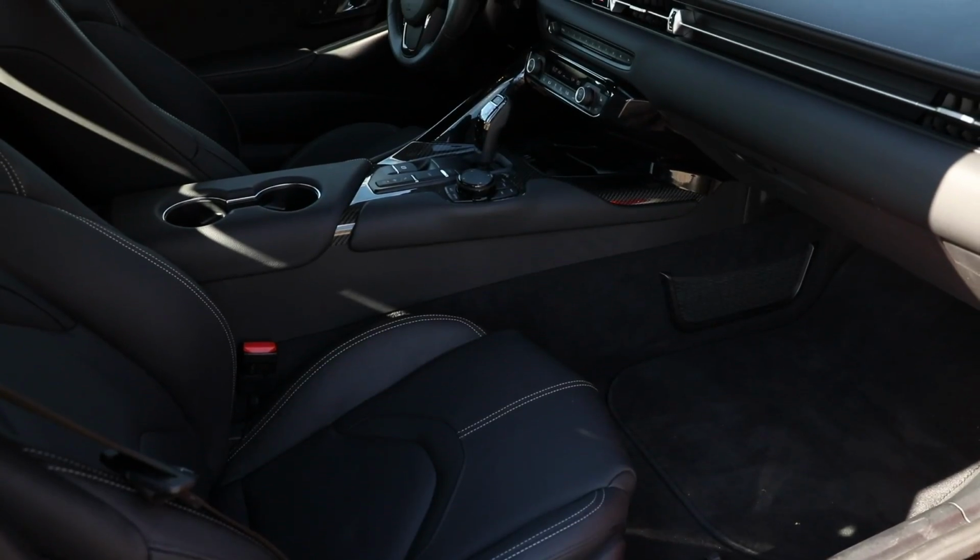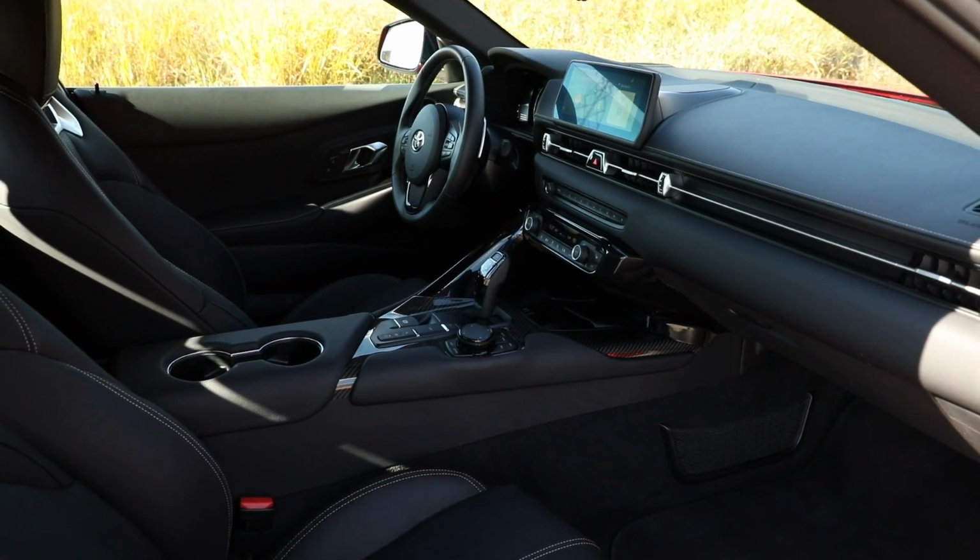The other thing about this interior is that it's really small. I am all of 5'9", and for the first time ever, my seat is on the ground to fit in this car. I have this much headroom, that much. I'm 5'9" and my seat's on the ground. I never have to do that.